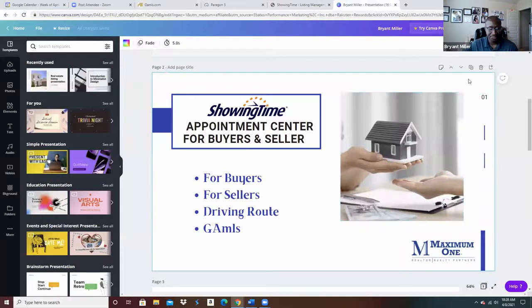Any questions on anything on showing time before you move on to Homesnap, the Homesnap app? Questions, comments, concerns?